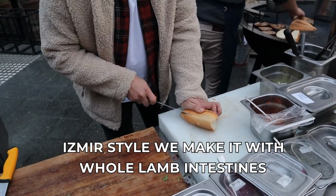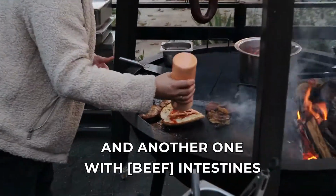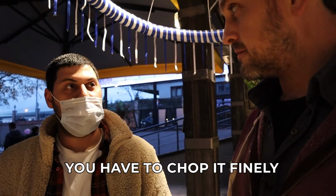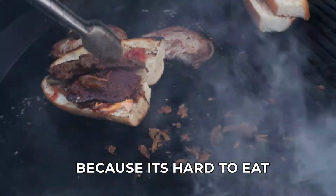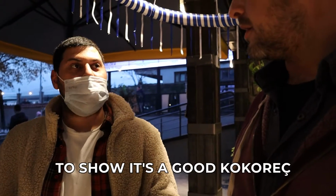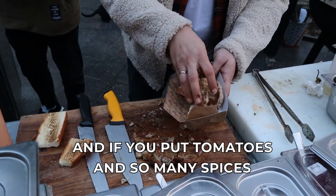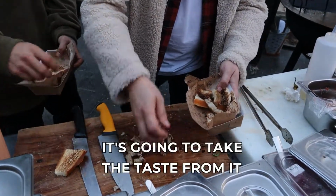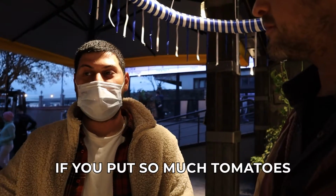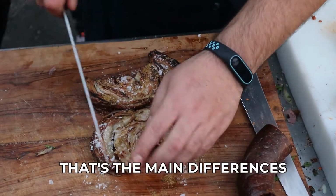Izmir style, we make it with whole lamb intestines, and another one with veal intestines. If you make it with veal intestines, you have to chop it finely because it's hard to eat. But if you serve lamb kokoreç, you can cut in big chunks to show it's a good kokoreç. Okay. And if you put tomatoes and so many spices, it's going to take the taste from it. If you put so much tomatoes, you can make it more and you can sell it cheap. Yeah. That's the main differences.